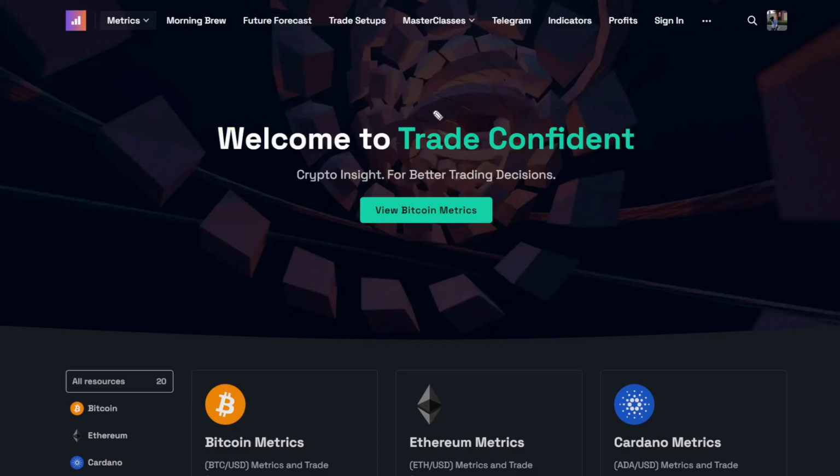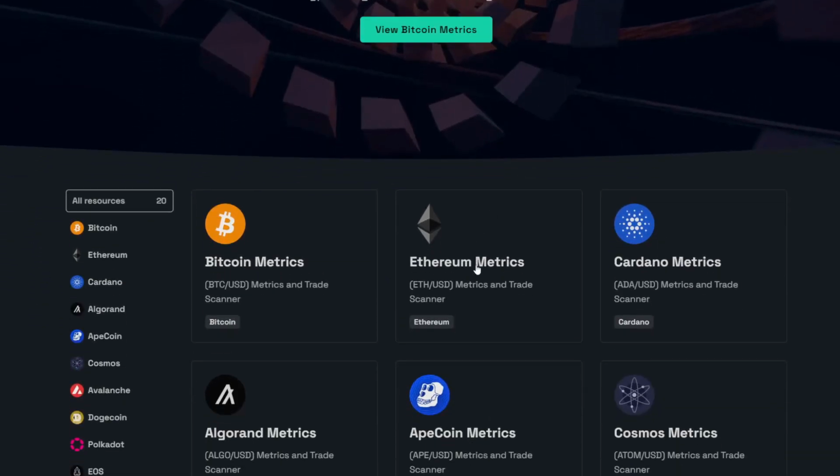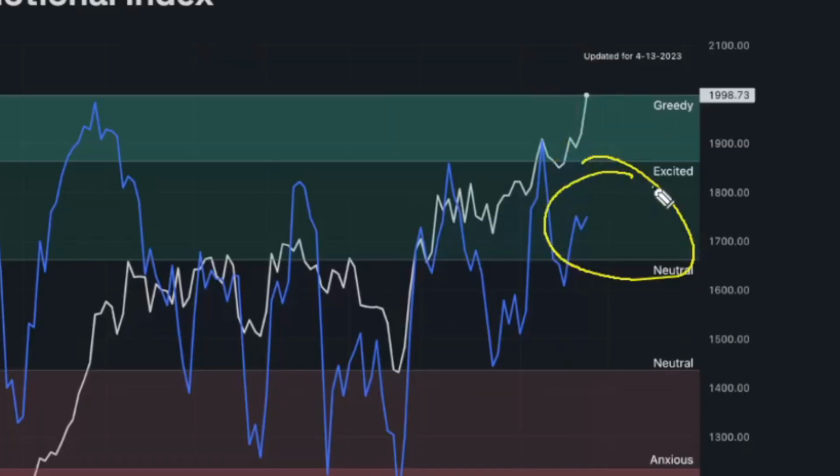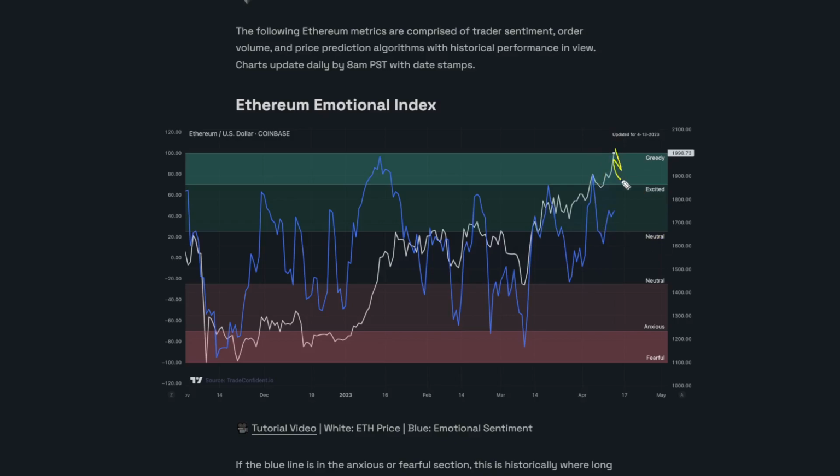Here we are on the TradeConfident.io website. We're going to be scrolling down to Ethereum right here. First up is the emotional index. As the price has skyrocketed here, we have pushed into excited territory. Most often this will result in a move down. However, I'm personally expecting us to actually rise up into greedy on this metric. Once we reach into greedy territory, this is likely where the price will drop, if only temporarily.